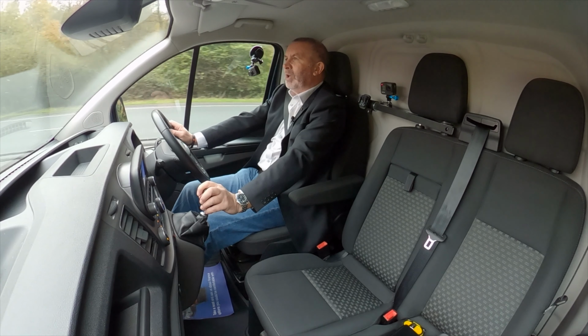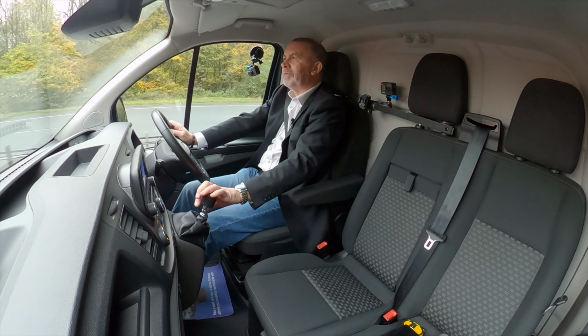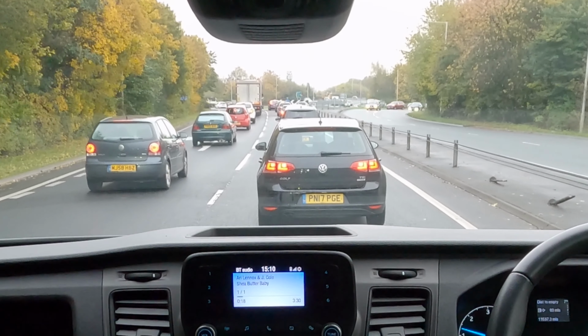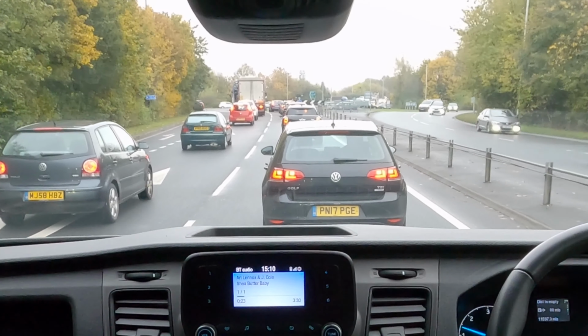One of those that firm believer, so long as you put your indicator on, you can just pull out in front of people. Mirror signal manoeuvre, without the mirror bit.